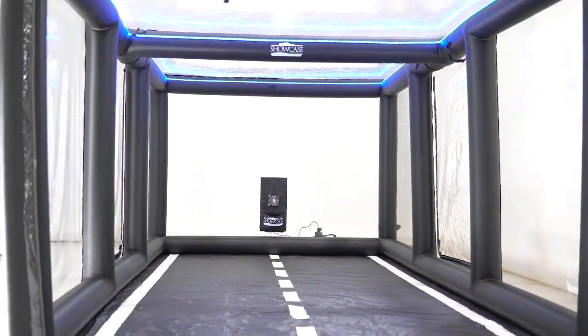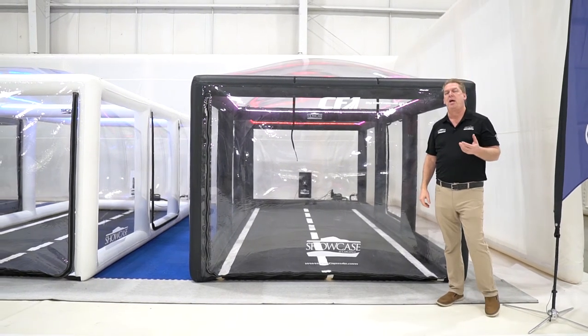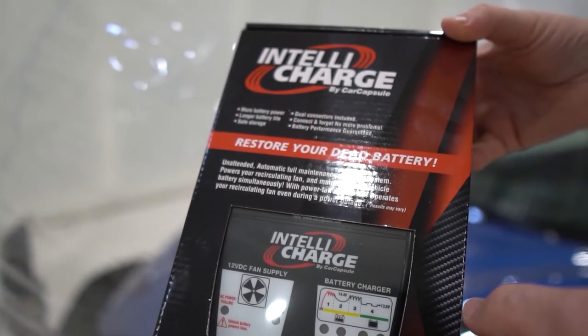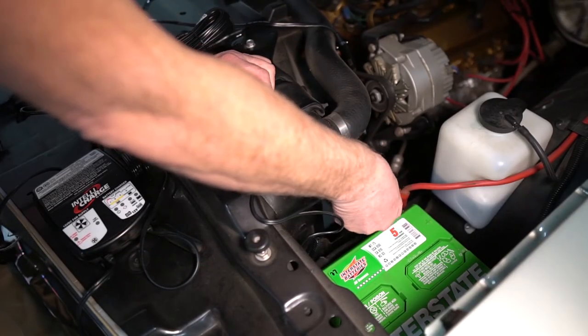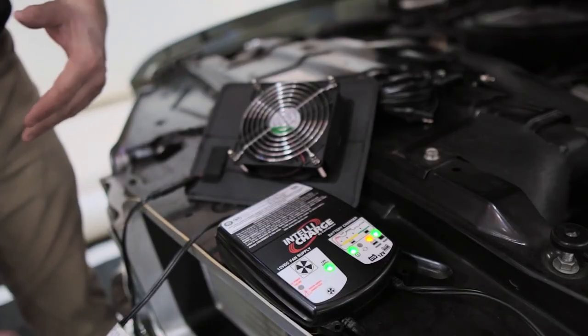Our floor is thicker. It comes with the LED light kit, and it also includes our battery backup system, the IntelliCharge. The IntelliCharge is the smartest charger on the planet, specifically designed to integrate with our product and your vehicle. If you lose power, it switches over and runs our fan, so you're never without continuous fresh air.